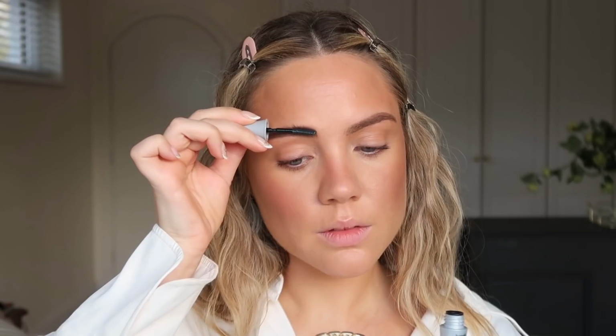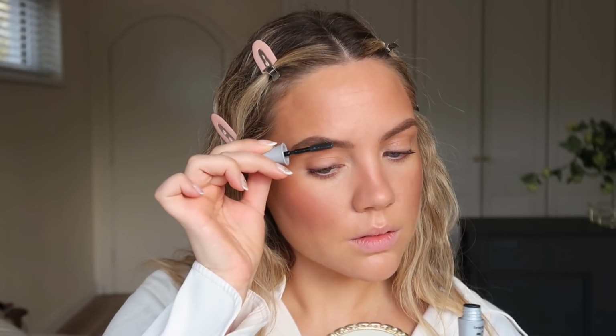Let's go on to our eyebrows. Taking the Benefit Precisely My Brow, filling in any sparse areas, and then going over to set it in place with the Benefit 24-Hour Brow Setter.